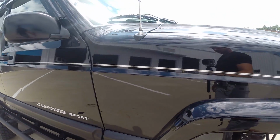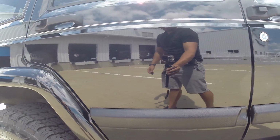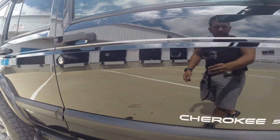Once again, take a look at this paint. It's absolutely beautiful. And this paint is just gorgeous. A couple little areas that have been touched up with some touch-up paint. Nothing major at all.